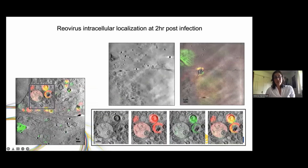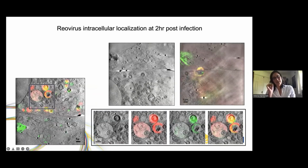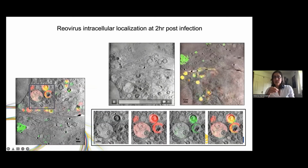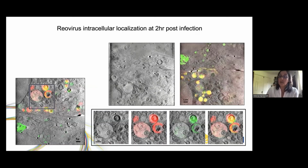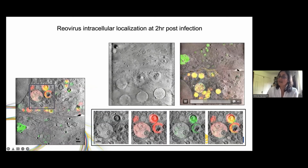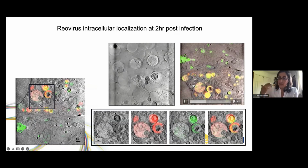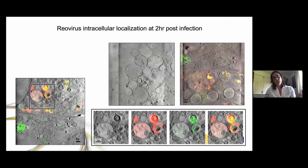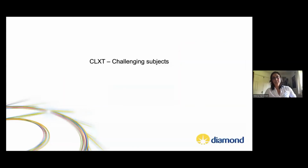And of course, this is from the 2 hours post-infection, because we had lovely vesicles at the time, just to show you how much you augment the information content by having the fluorescence. So you don't have to look over and over at all the vesicles, you know exactly where to look for your virus. All right. Of course, we have challenging subjects.